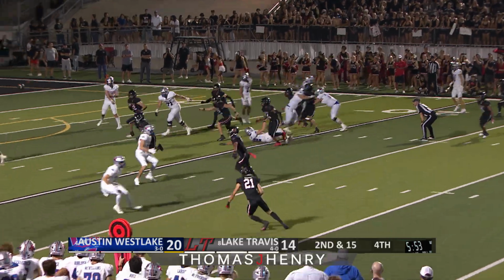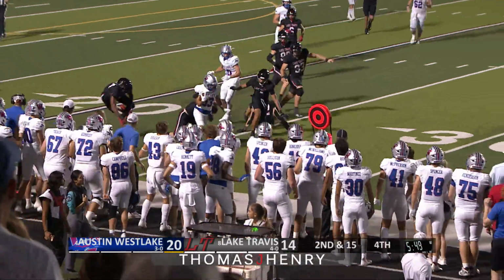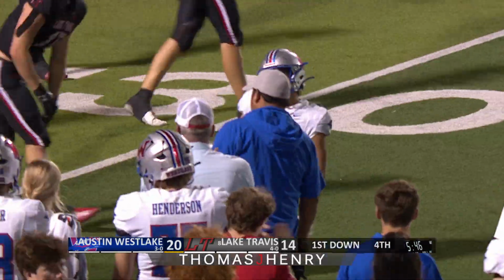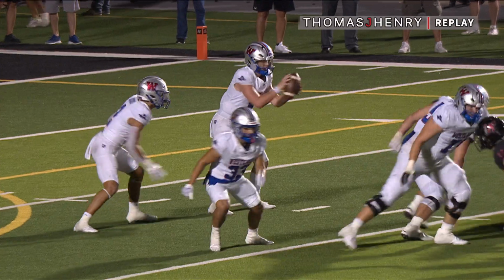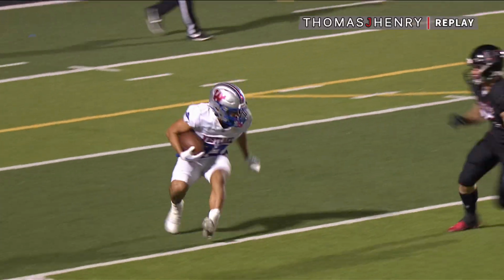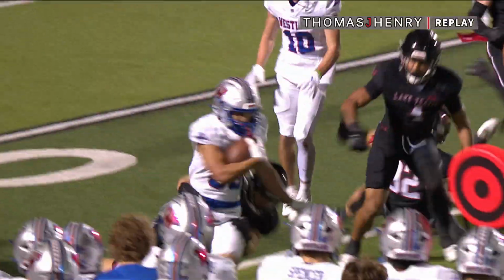Rise looking to hand off. No, play action. They dump it off, running the same play to the other side. Kaiser gets loose across the 20, bounces it outside across the 30, and just a shoestring tackle from Easton Aird away from breaking that one down the right sideline. What was second and long is now third and short, thanks to the 14-yard pickup by Jack Kaiser out of the backfield. 155 yards of offense for Jack Kaiser so far in this game.